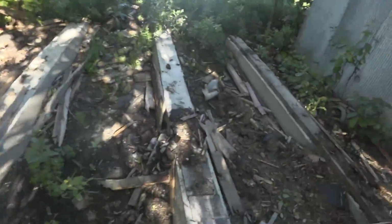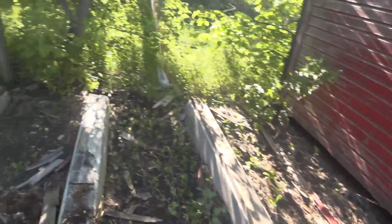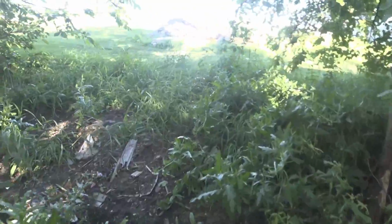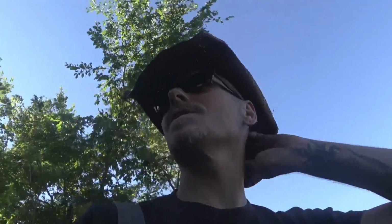So, tore a building out here. God knows what was in it. Probably some pretty cool stuff, eh? Yeah, probably. Anyways, let's get moving on here. What else? I'll poke around a little bit more and see what else we can find here.